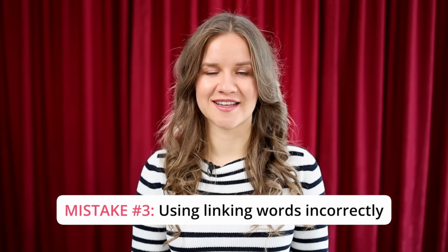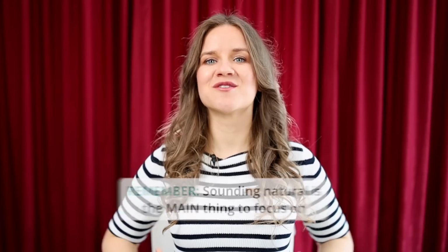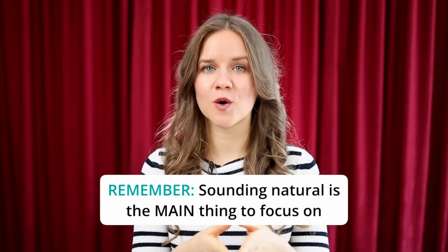Mistake number 3, using linking words incorrectly. Some students try using as many connecting words as possible. Others simply use them incorrectly. Either way, the result is often that your answers sound forced and unnatural. And remember, sounding natural is the main thing to focus on.